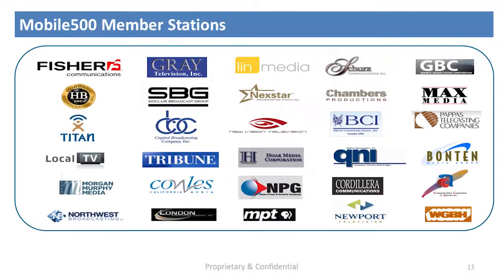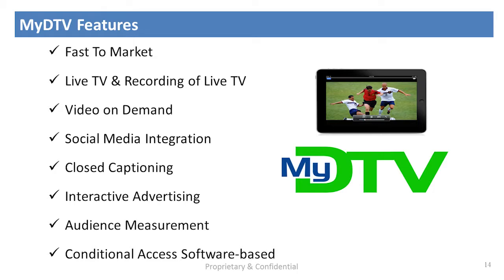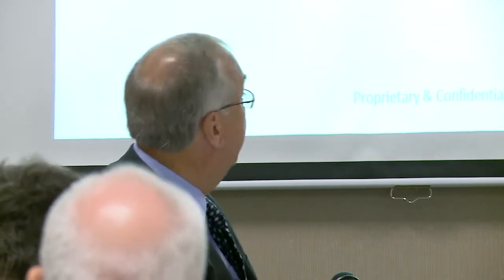Mobile 500 Alliance is made up of a lot of smaller broadcasters. Many of them are network affiliates. They just don't happen to be in huge markets, or they maybe only own a handful of stations in the markets that they're in. So they've developed an app largely targeted initially at iOS, but they're working on an Android app also that will support all of these features, including the ability to record content on the device and play it back later. And oh, by the way, both systems will have the capability of non-real-time, side-loaded, or file-based delivered content that can be ordered up.